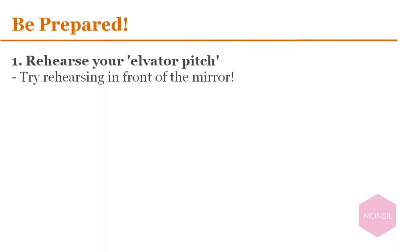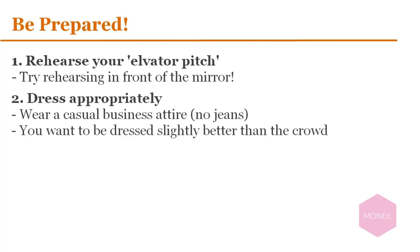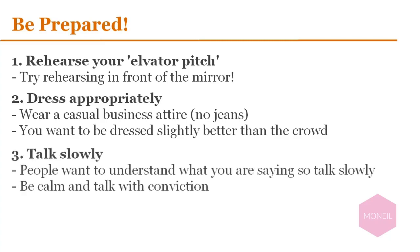Be prepared. Be sure to rehearse the elevator pitch in front of the mirror so that you have it down pretty quickly. Please make sure that you are dressed appropriately for the audience you are going to talk to in these meetings. I went to an investor meeting where most of the people were wearing jeans and dressed casually, and I did not wear jeans. I wore a nice golf shirt and a pressed pair of cotton slacks, just a slight notch above the crowd. Please talk slowly. Do this with conviction, resolve, and confidence. And practice at home, like I said, or in your car, and listen to yourself, and then you'll see how effective you can become.